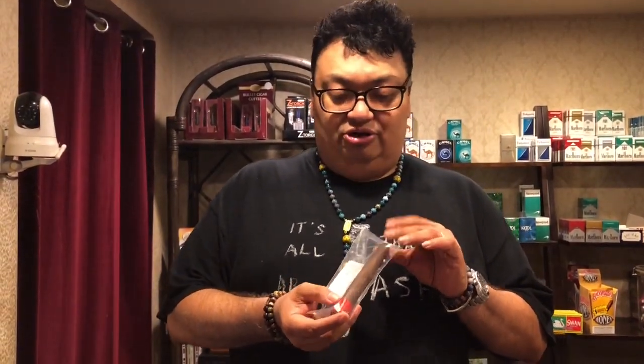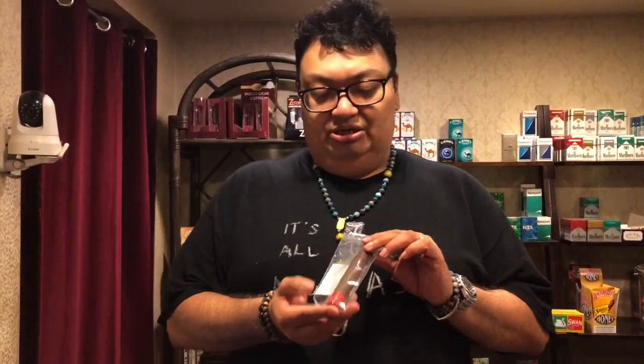The Luau. It's part of our Aloha blend. It's a very nice medium to full-bodied Maduro cigar. It's a San Andreas wrapper with a blend of Honduras, Ecuadorian, Dominican tobacco on the inside. So the filler and the binder, and then a beautiful San Andreas Maduro wrapper. And that's our Luau, part of our Aloha blend.